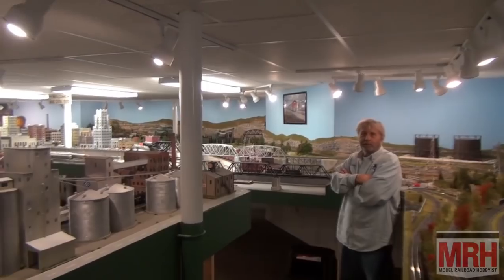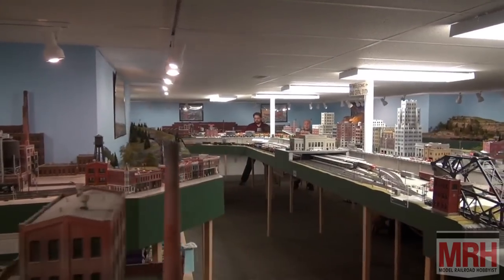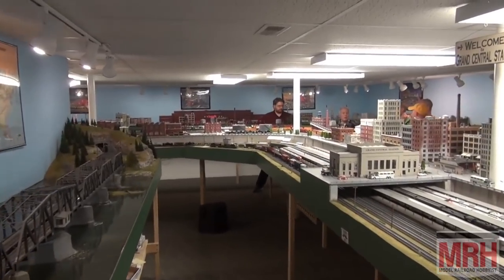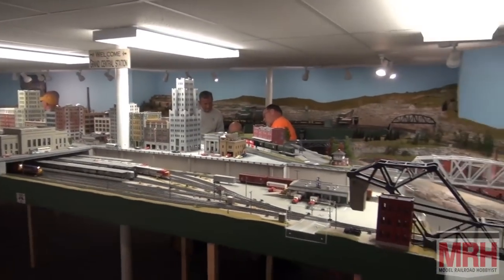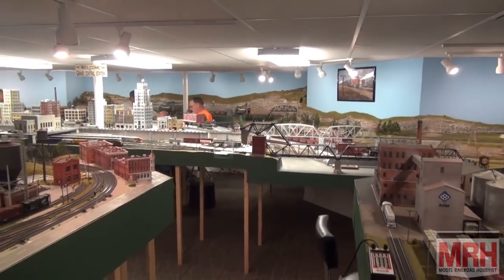I do. I like seeing how it all comes together, from the grass to the trees, and you envision something in your head of how it's going to look when it's done, and it's neat to see it all come to life. So, do you have a favorite part of this layout? I definitely have to say in the city, seeing that all come together with the people and the rivers, the bridges that cross the rivers, definitely.